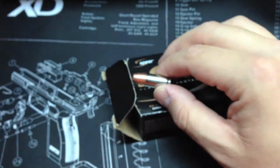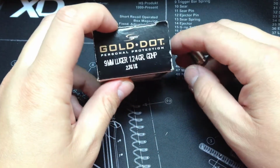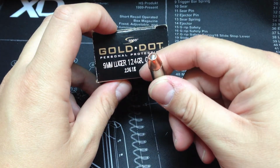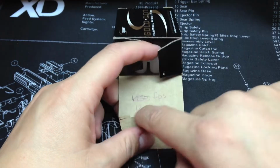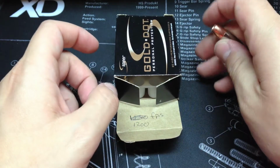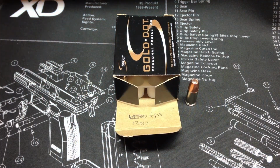But I've watched some videos. Spear Gold Dot performs really well. This is 9mm, 124 grain. This is what she keeps in the Star 30M pistol. This one, I looked it up, is 1,200 feet per second. That's actually pretty good for a 9mm. That's really moving, and that's going to hit with some force for being a 9mm.